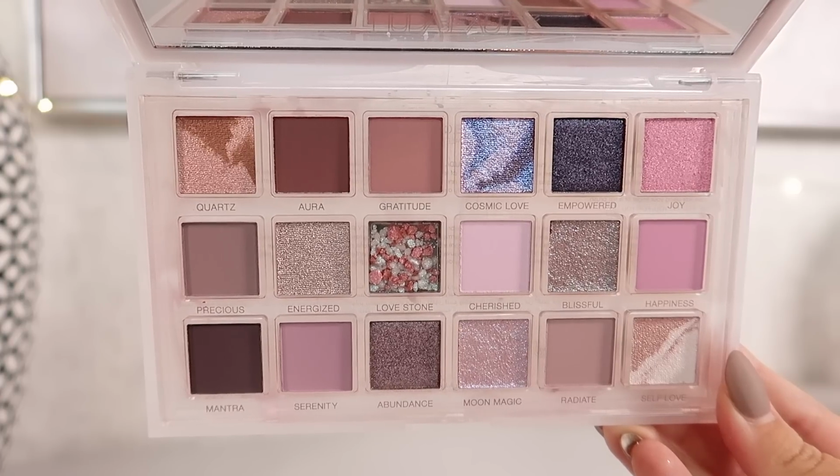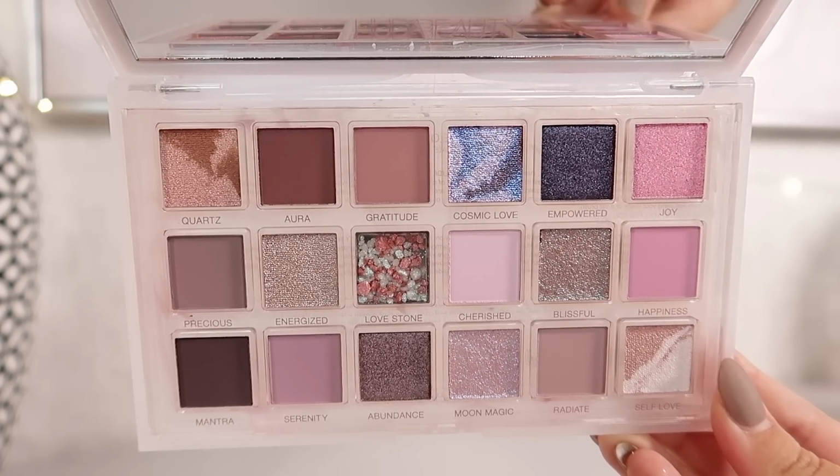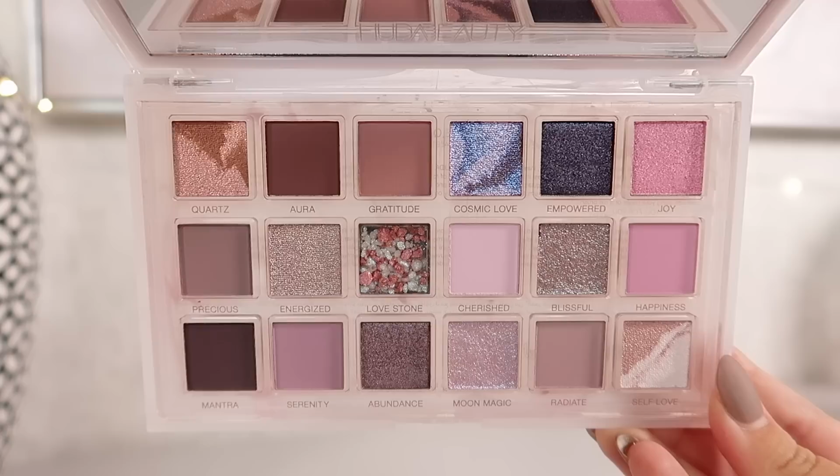Miss Huda Beauty came out with quite a few palettes this year, but this is the standout one, and this is also a holiday palette. This is Rose Quartz from Huda Beauty, and I just love this one so much. The outer packaging, the color story, it's a cool tone, silver, rosy, purpley, taupey lover's dream. It is so stunning. So here we have the palette, and it is beautiful.